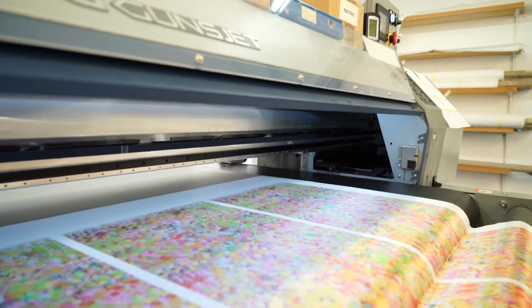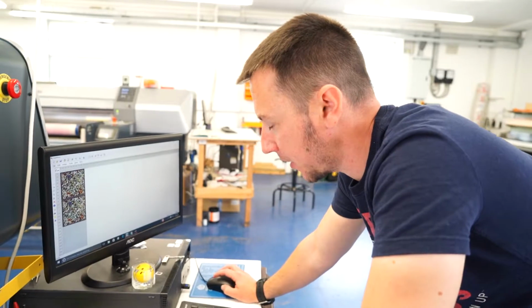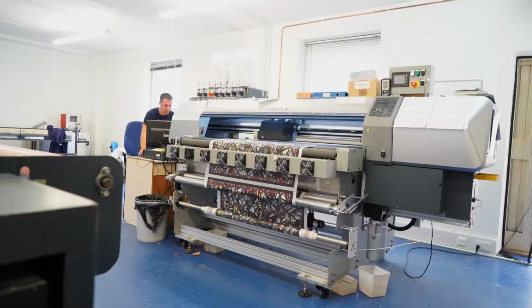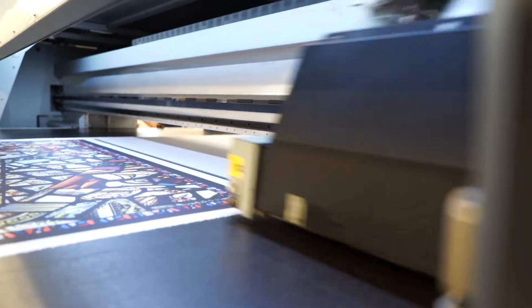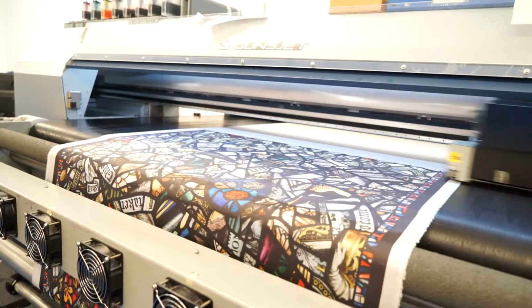The digital machine itself, if you just press the buttons and let it do what it wants to do, will produce a pretty mediocre print. The real skill with digital printing, of course, is in the development of the design, in the preparation work, and in the fine-tuning, in the proofing stage. Every single file that we have reacts completely differently, and so there is as much human skill involved in digital printing as there is in screen printing.